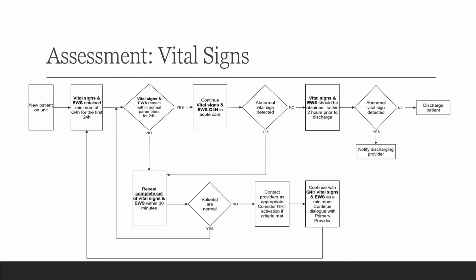Note that if a patient has abnormal vitals or an elevated U score, we must repeat and document a full set of vitals and early warning score within 30 minutes. This gives us half an hour to investigate what could be causing this abnormal.